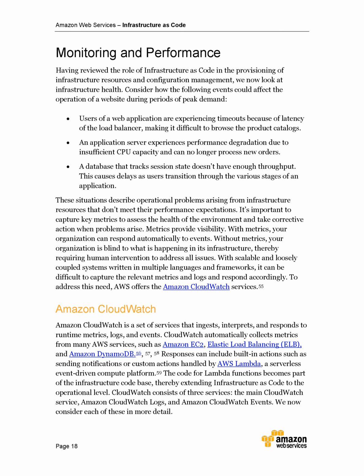Responses can include built-in actions such as sending notifications or custom actions handled by AWS Lambda, a serverless event-driven compute platform. The code for Lambda functions becomes part of the infrastructure code base, thereby extending infrastructure as code to the operational level. CloudWatch consists of three services: the main CloudWatch service, Amazon CloudWatch Logs, and Amazon CloudWatch Events. We now consider each of these in more detail.